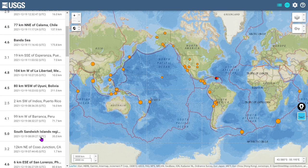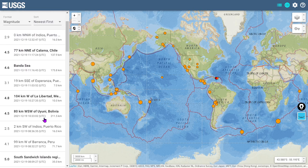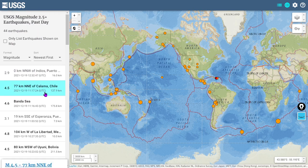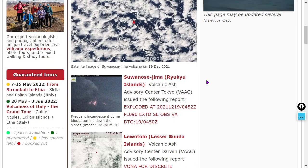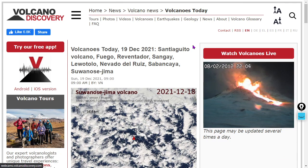South Sandwich Islands are still shaken, though. There was a 5.0 there. Bolivia saw a deep quake at over 200 kilometers estimated depth, as well as Chile. Also the same magnitude there, 4.5, 137 kilometers depth. Santiaguito's been erupting. That's it from the 17th. Some incandescent lava flow happening there. Lava bombs, etc. Let's see what else has been going off.